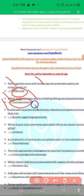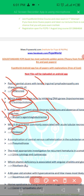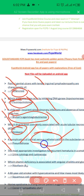A child with recurrent sinopulmonary infection and absence of tonsils has Bruton agammaglobulinemia. Which drug is most commonly associated with acute tubular necrosis? Amikacin is most commonly associated. A complication of central venous catheterization in the subclavian vein is pneumothorax. The most appropriate investigation for recurrent hematuria is urine cytology with a cystoscopy.